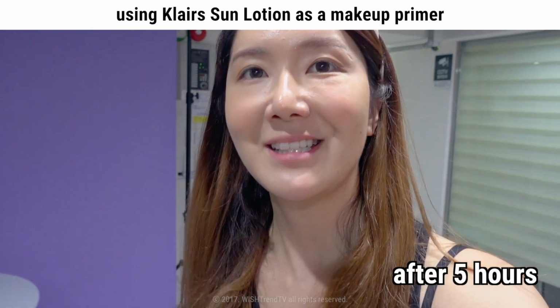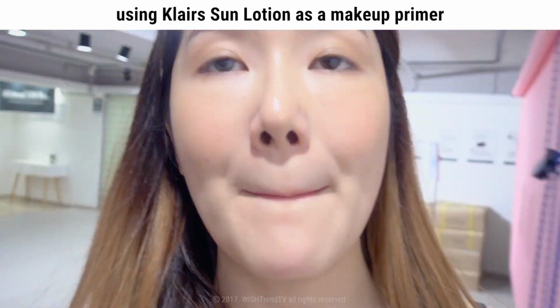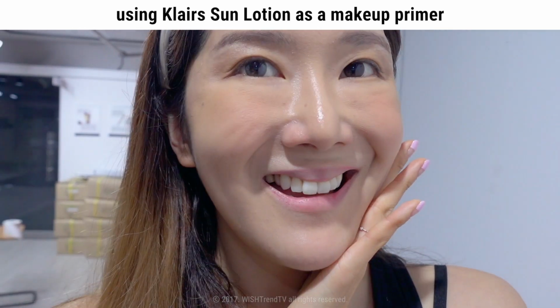Okay guys, so this is Eunice, and I just wanted to show you how my makeup is still on. The sun lotion is really helping to make my makeup last a long time.